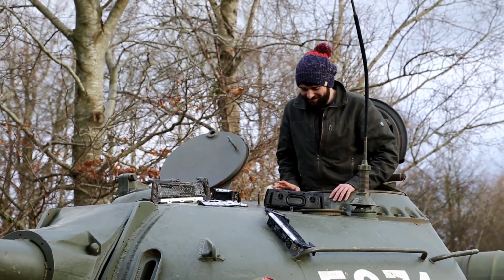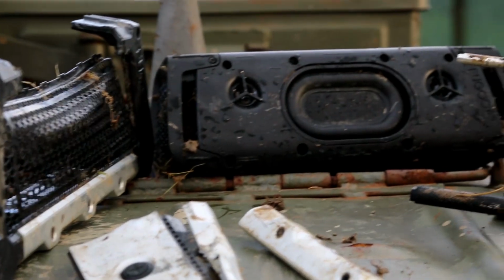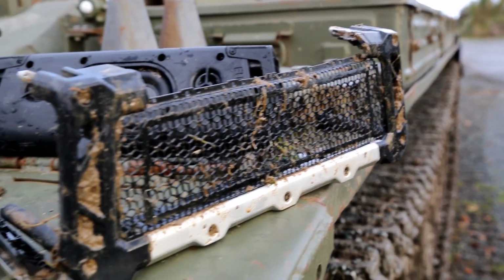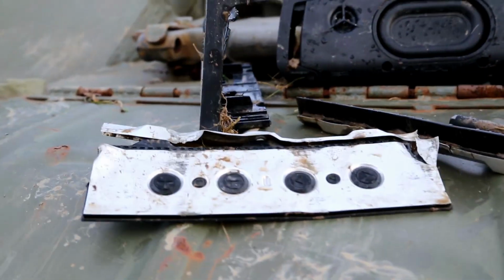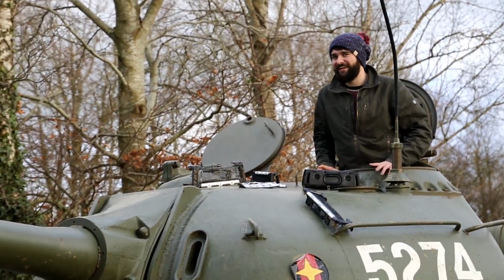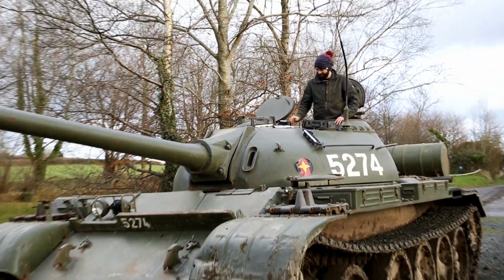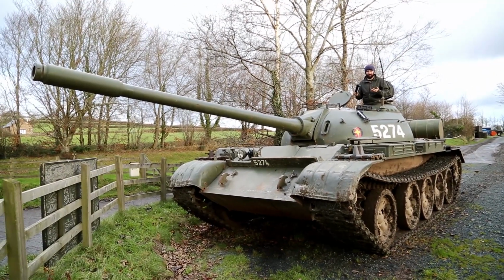I'm genuinely amazed. Despite all odds, both the speakers are still working. Sure, they're a bit beaten up and, well, they've definitely seen better days, but what can you expect? It's a tank. Given that both these speakers are still working, I think it's fair to say that these are the toughest speakers in the world. Well, I don't know what's left to do, but come up with a tougher test.